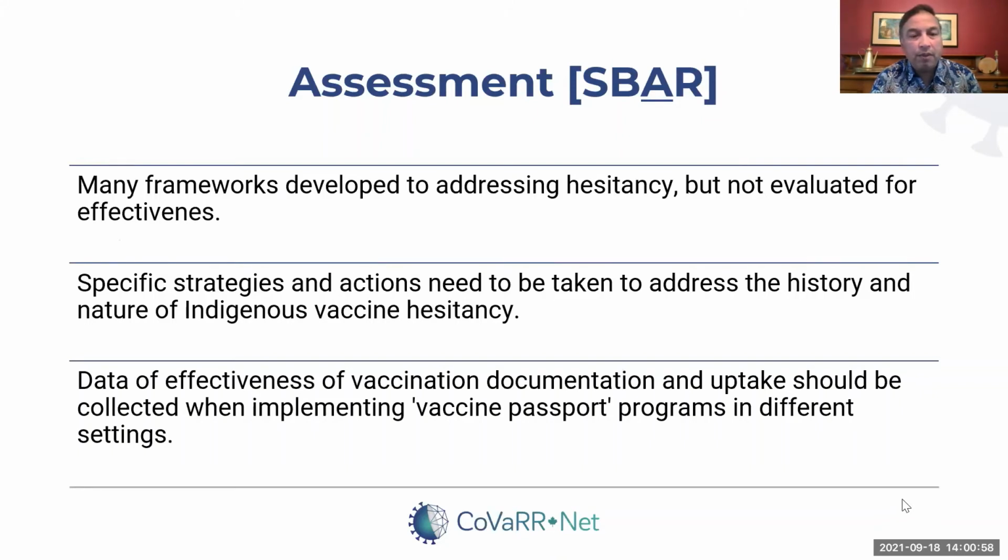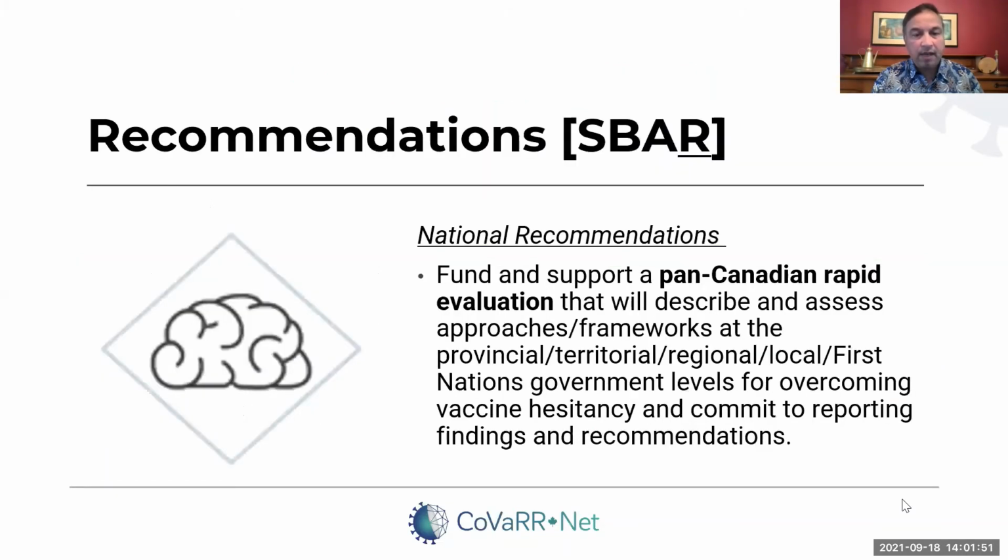And also the second point, I think Kimberly will be talking more about this in her remarks. Data on the effectiveness of vaccine documentation and uptake should be collected, implementing vaccine passport programs in different settings. I just saw some data from the University of Saskatchewan that has passed a policy for requiring vaccine documentation. As of this last Thursday, 91% of university faculty, staff, and students who responded have indicated that they are vaccinated. Only about 3% have indicated they are not vaccinated. So they will have to show negative test results in order to enter the campus.